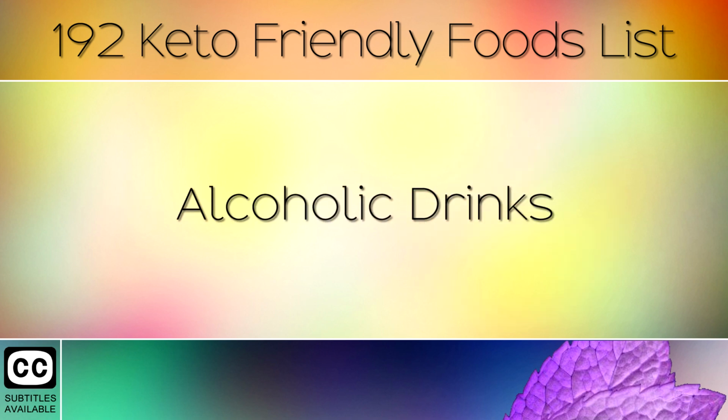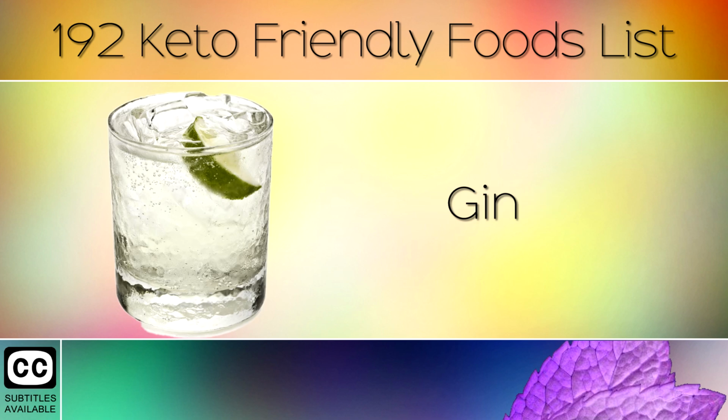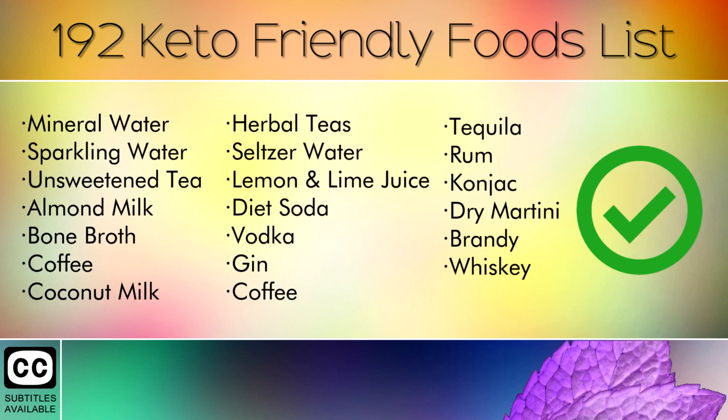Those on a keto diet should not consume alcohol very often, as this slows down fat burning as the body processes it. We recommend only consuming the following drinks on a special occasion: vodka, gin, whiskey, and tequila. And the full list?